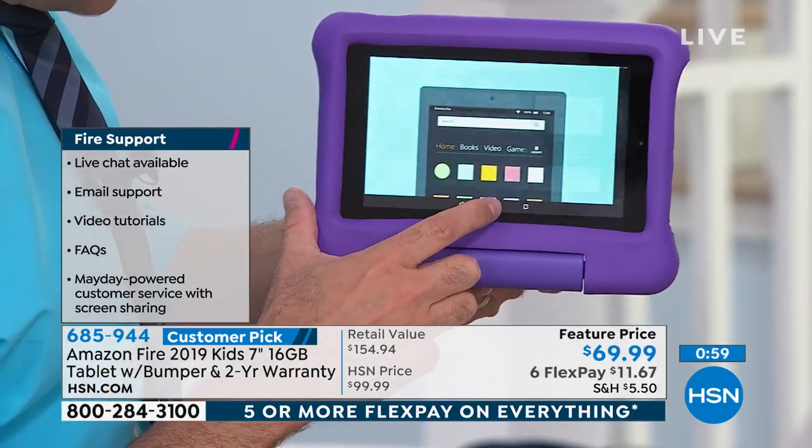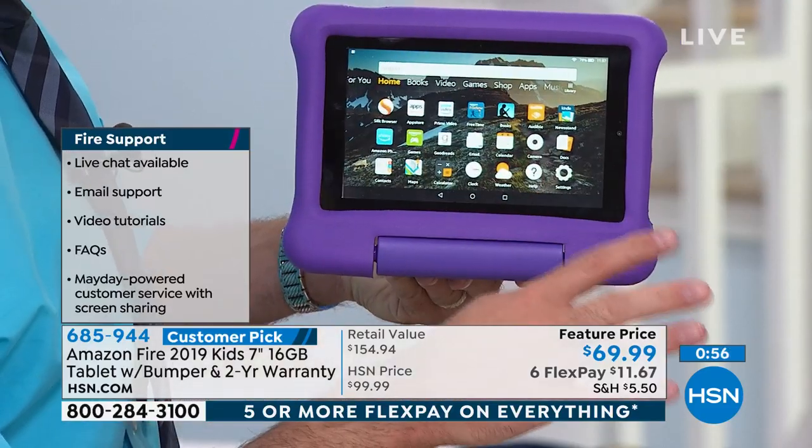I think that is such a great feature. And that's built in? That's built in. That's free, included for life.